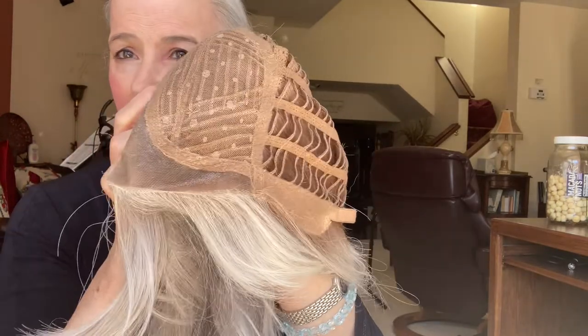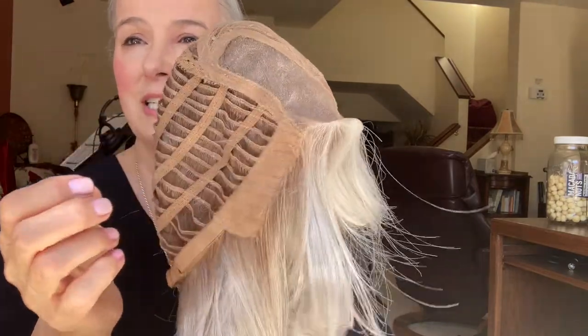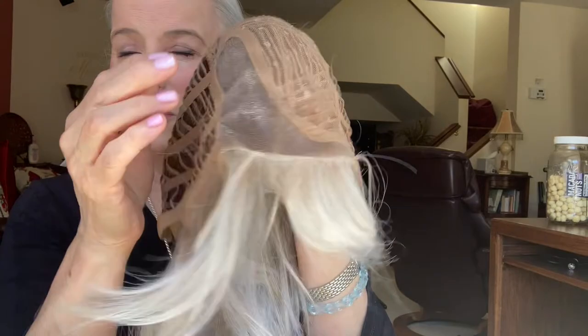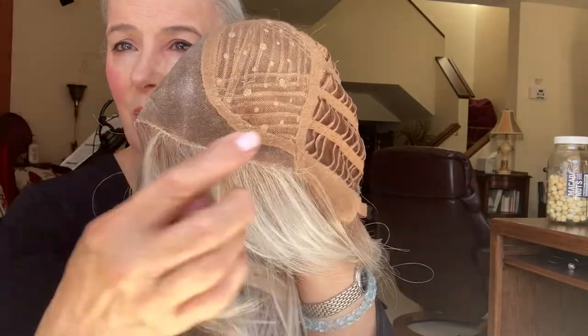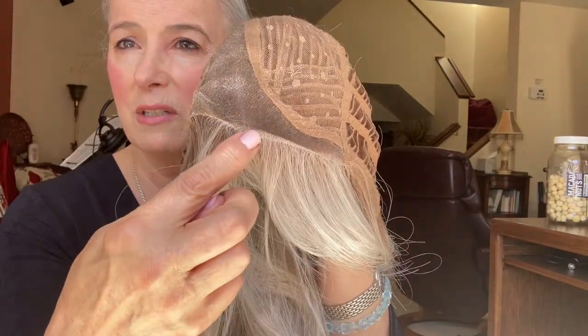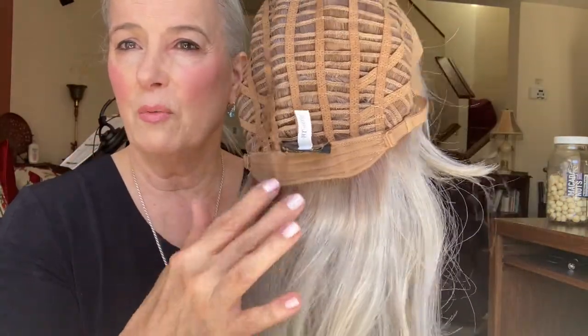Monofilament top, very wide parting. And then you've got a teeny, teeny tiny bit of permatease. I almost hate to even say that word, because if you don't like permatease, it's not going to bother you at all. And then there's that gorgeous, gorgeous lace front. And then you can see more of that rooting, how that rooting looks.